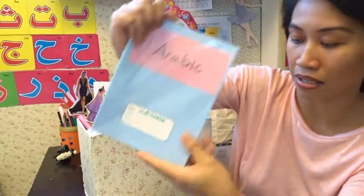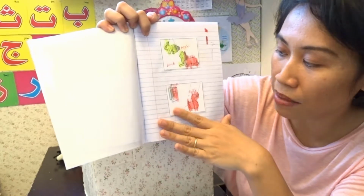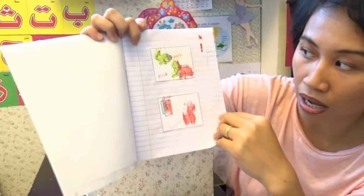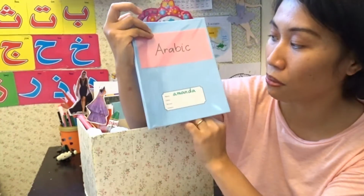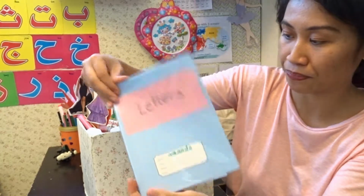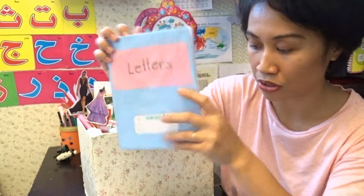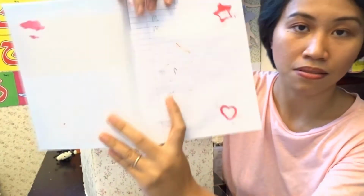This is Adriana's work. This is the animals that start with the Arabic letters. So we have Arnab for the rabbit, Asad for the lion, Alif starts with Alif. So here is her Arabic handwriting for Amanda. Here she follows. These are the letters. So here you can see all the letters that I would want them to do in the future, though I don't focus on writing right now at their young age. In the next months they'll be doing lots of it, so don't worry.